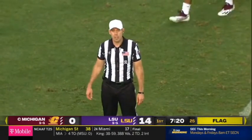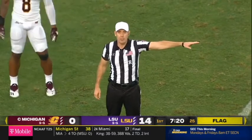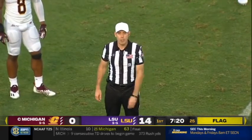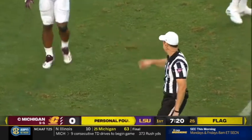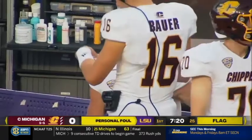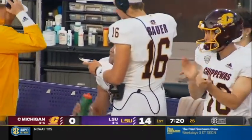Following the change of team possession, personal foul, illegal blindside block on the defense, number zero. 15-yard penalty will be enforced from the spot of the foul, first down. That's Mason Smith, the big defensive lineman, is going to play some end tonight. They got flagged for the hit.